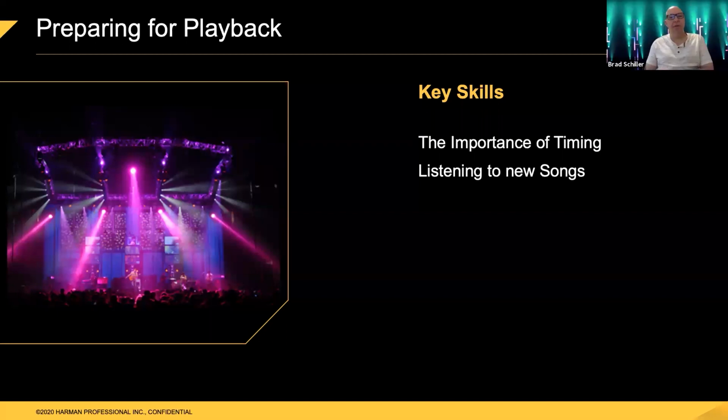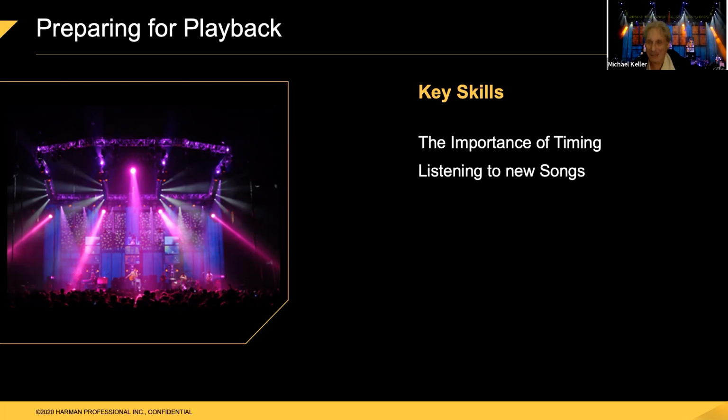Yeah, that can be tough when the LD says, hey, I hear this little ching right there, and you don't hear it, and you're trying to figure out how to hit that cue. That's really a tough thing. It does happen quite often. Yeah.